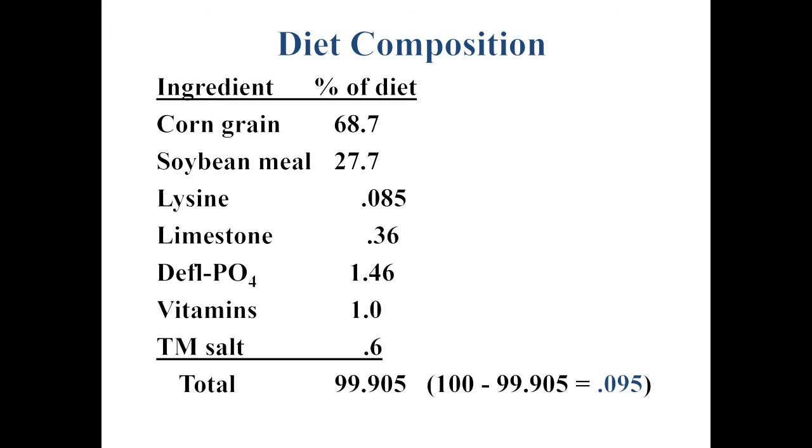99.905%. Okay, that's not really going to work too well, because when we send this recipe to the feed mill and they ask us to mix these components, or when we ask them to mix these components, we want that total to be 100%. Okay, all of these ingredients should be out of 100 in order to make a total diet. Okay, so the easiest way to accomplish this, the rule of thumb, okay, is to figure out how much you're short. So we want 100, we've got 99.905, we're only short 0.095.